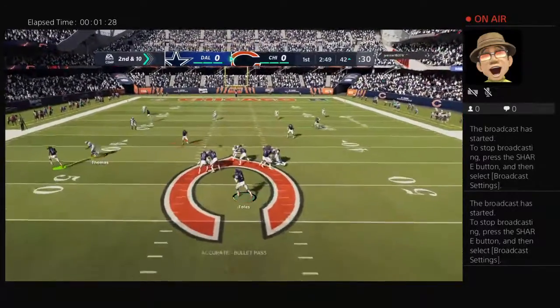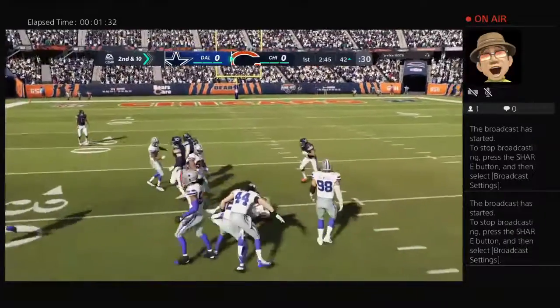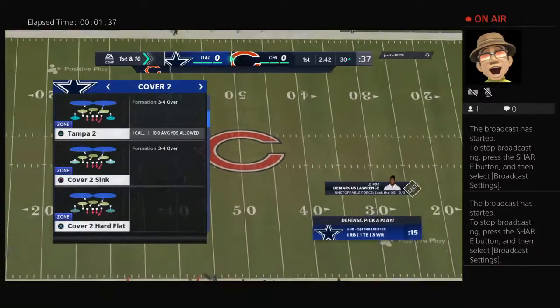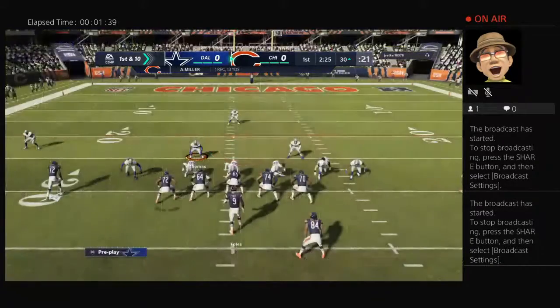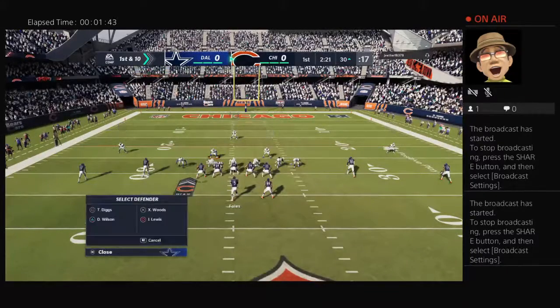Now Foles. He completes this into the hands of Miller, and brought down, but able to get it to their 30-yard line. A gain of 13. It's a 1st down. 1st and 10 at the 30-yard line.